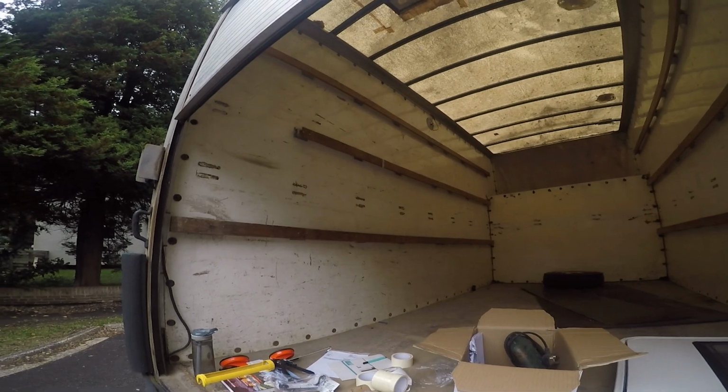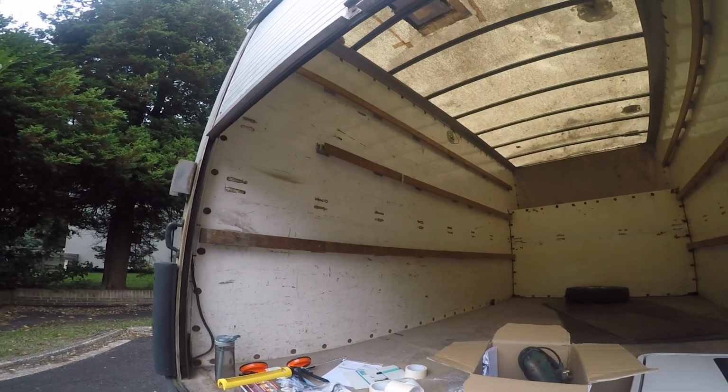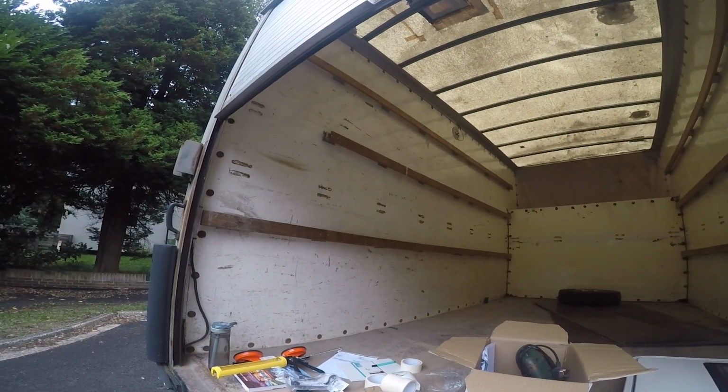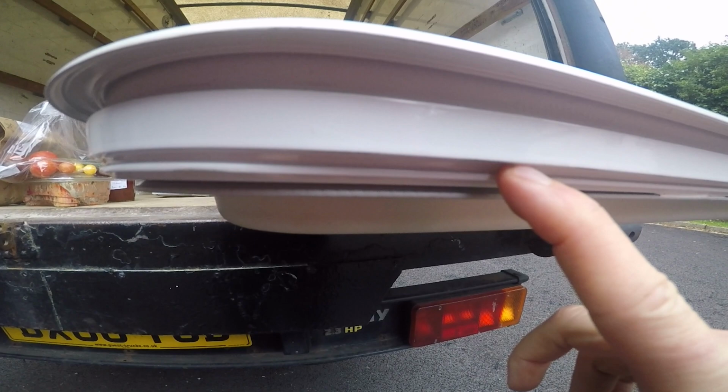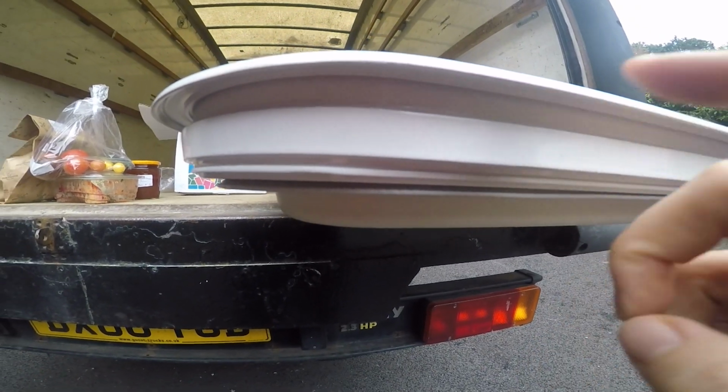Gotta get these brown bits of timber off the wall first, and then trace around this bit, or measure around this bit here to get the right size hole, so we can cut it and seal it in.